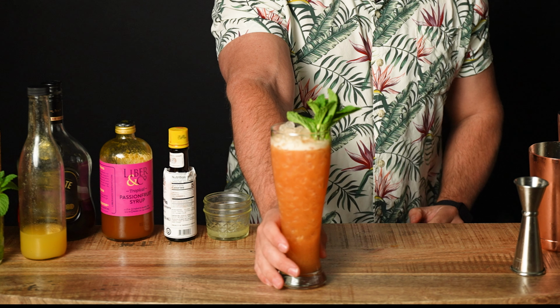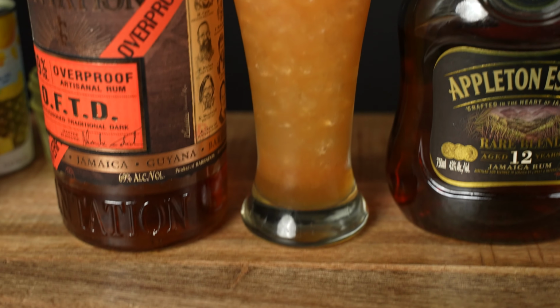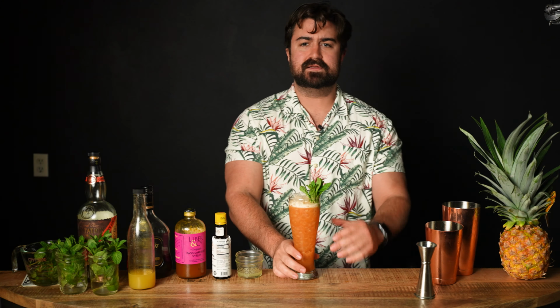Look at that, guys. That looks absolutely beautiful. And there you have it, the Trader Vics Grog. Let's go ahead and get a taste here. Man, that is absolutely delightful. Probably top 10 favorite tiki drinks of all time.